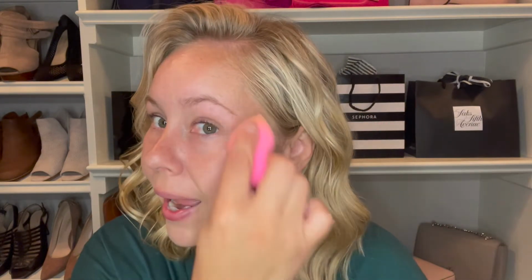One of my biggest concerns about mascara in general is the transfer on my upper lid. I get that with most mascaras that I've used, and so I didn't even really see if, oh, it does say waterproof. It does say waterproof on there, so that's a plus. And so we're going to be seeing if it actually does that.